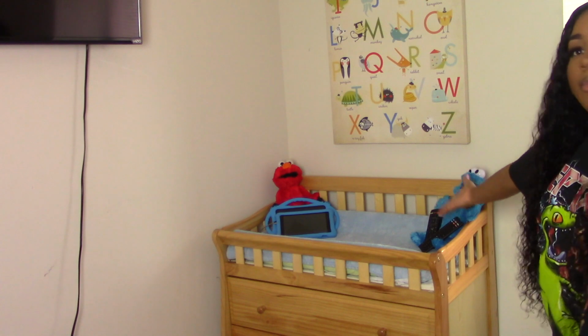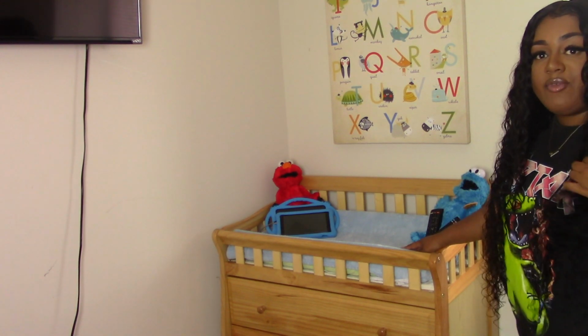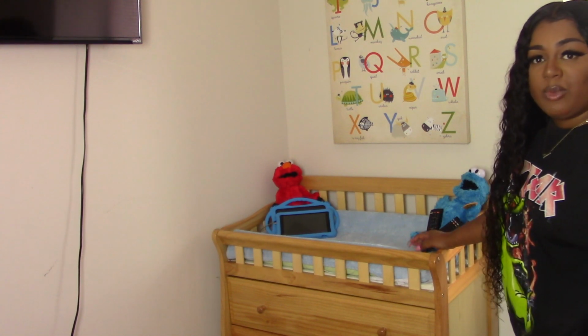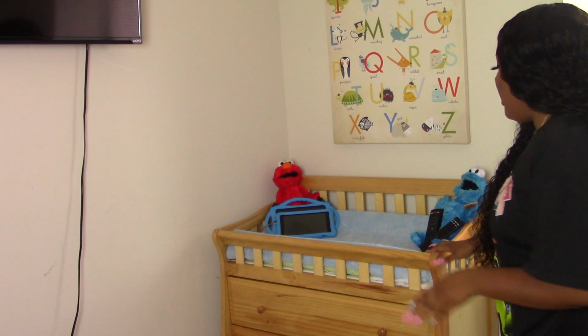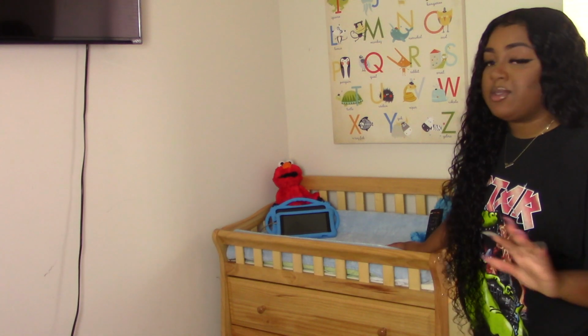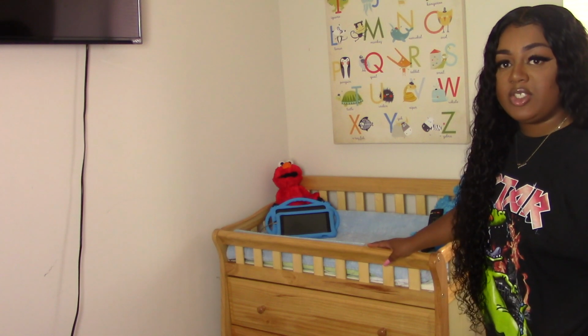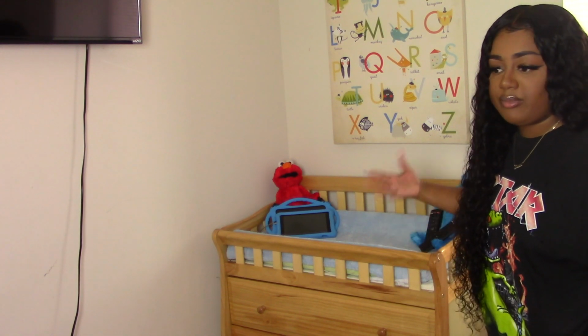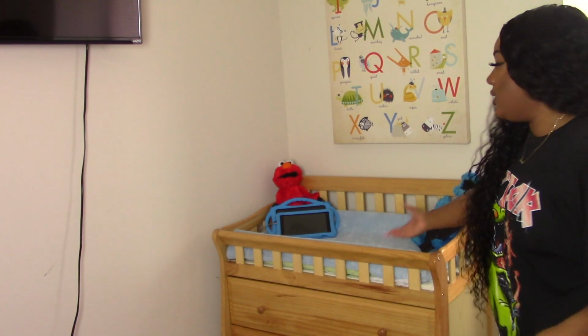So this is Preston's dresser. It is a changing table. We got this from Babies R Us when Babies R Us was open. R.I.P. to Babies R Us. We absolutely love this. He's had this since he was an infant, and now it's just a big boy changing table. Of course, he can't fit on this table anymore because he's so long.